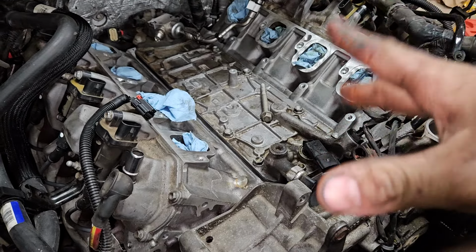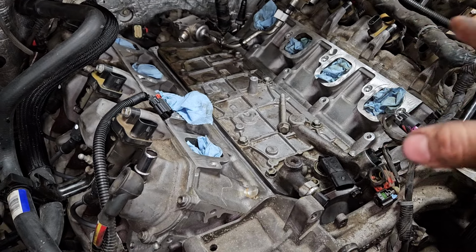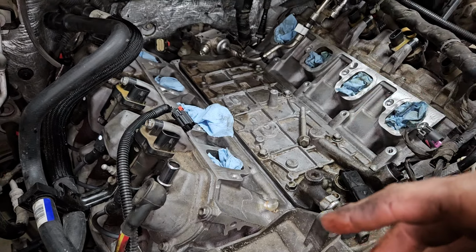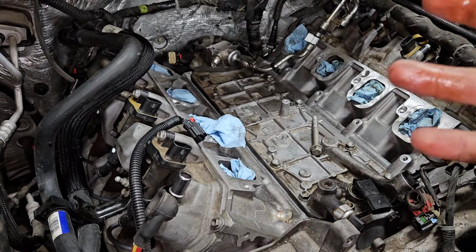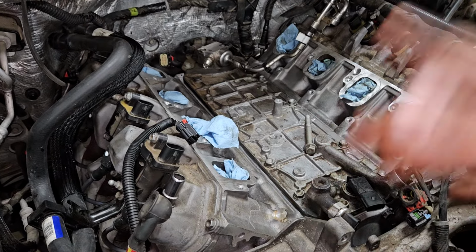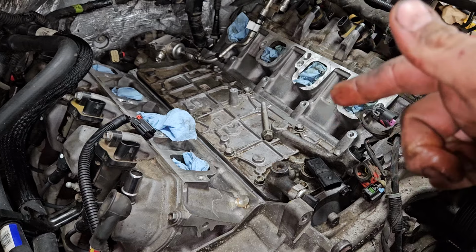Oh, I'm learning so much. This is my first LS build, all right? Should be fairly simple. 6.2? No. It's just as complicated as the North Stars were when they first came out. Well, since they don't make them, if they still want to call them complicated, technical, whatever. The 6.2 LS is just as freaking complicated.